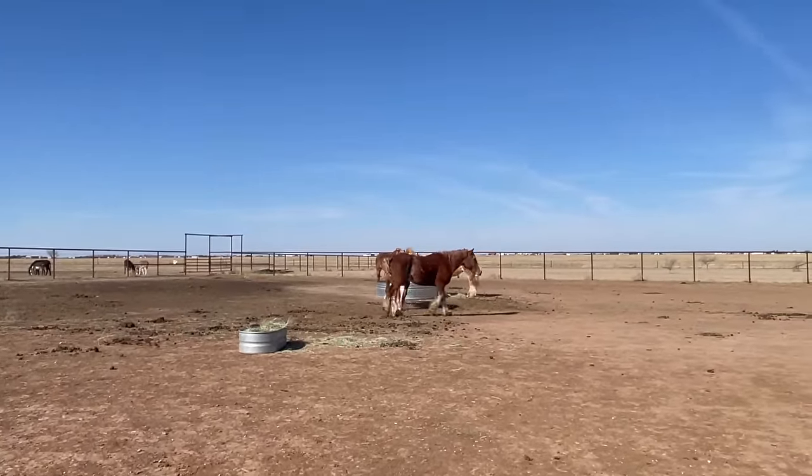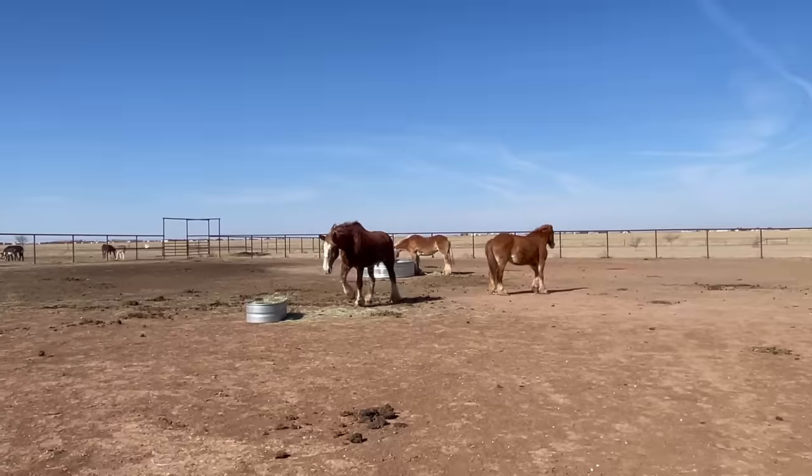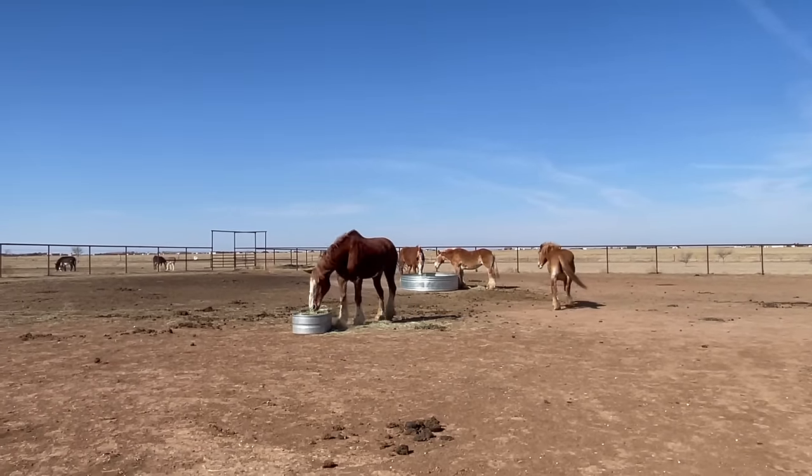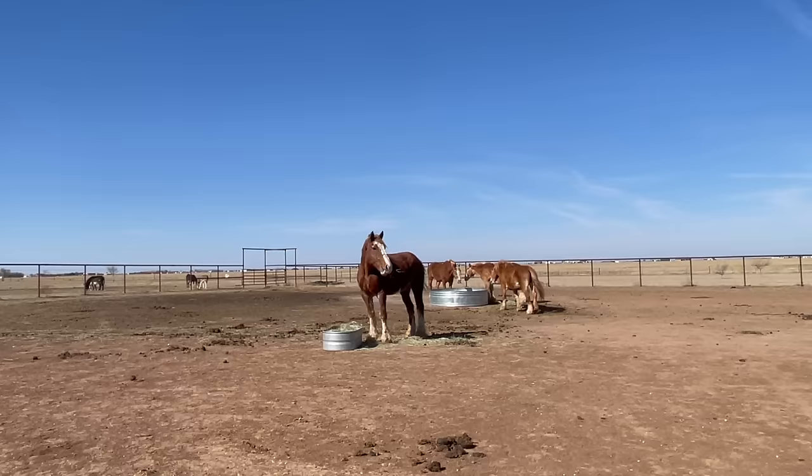Clearly, Freya still hates him and didn't want him anywhere near the feeder, so she chased him off. No one got hurt, so I was really glad that he didn't get injured in any way, shape, or form, but the mares can be a little bit testy sometimes, especially when it comes to food.